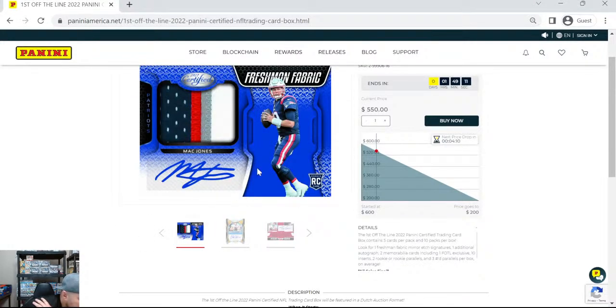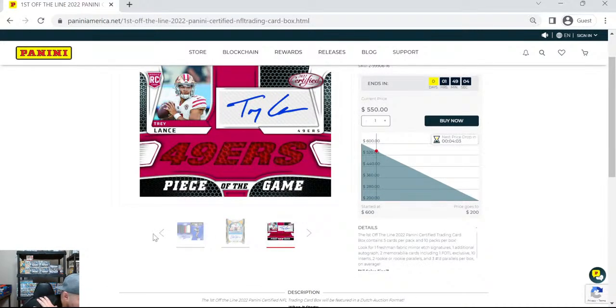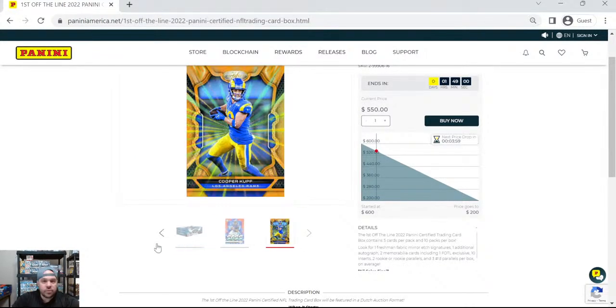Is this what they're talking about? Or is this a freshman? Yeah, that's it, right? Freshman fabric. Mac Jones. Yeah, I don't think anyone's buying here. I'll check right now. It would probably be a real easy checkout if anyone is thinking about buying. We got a bunch of first off the line next week. All right, let's see. We're going to try to buy this. Yeah, checked right out. No issues here.